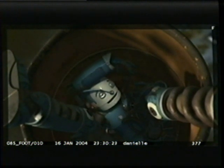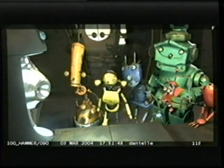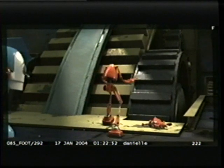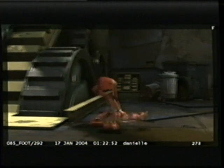In Robot City, Rodney befriends the Rusties, an oddball crew that he meets there. Fender's always losing parts of himself.